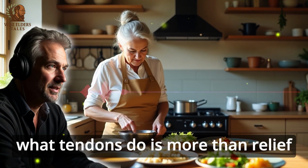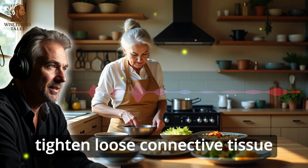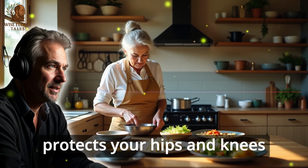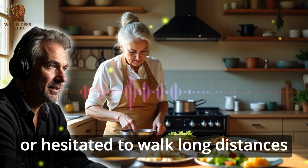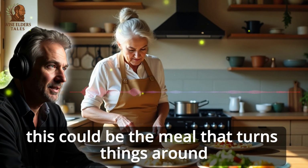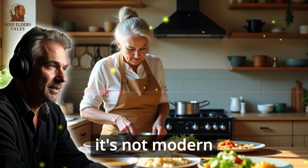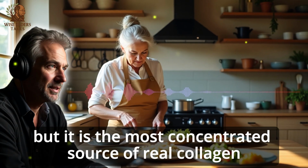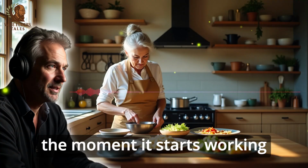What tendons do is more than relief. They restore the smooth glide between bones, tighten loose connective tissue, and refill the padding that protects your hips and knees. For anyone who's ever winced while climbing stairs or hesitated to walk long distances, this could be the meal that turns things around. It's not fancy. It's not modern. But it is the most concentrated source of real collagen nature has to offer, and your joints will know it the moment it starts working.